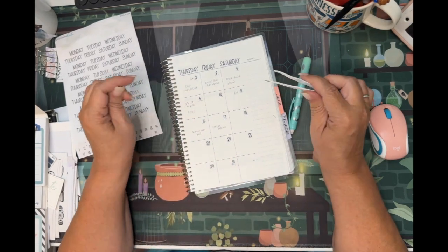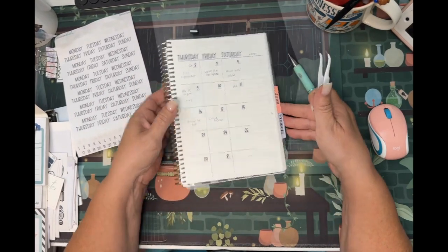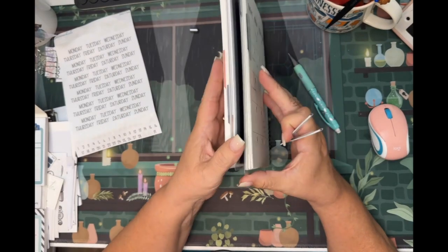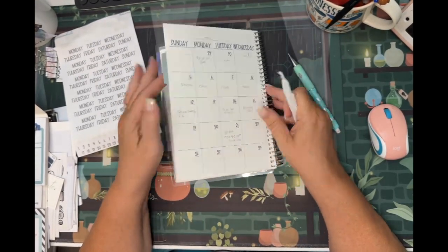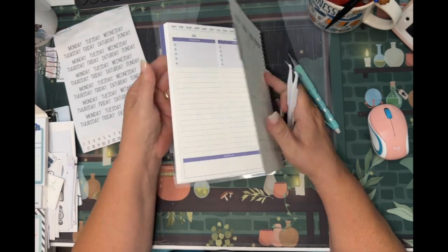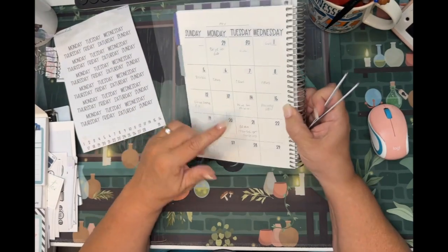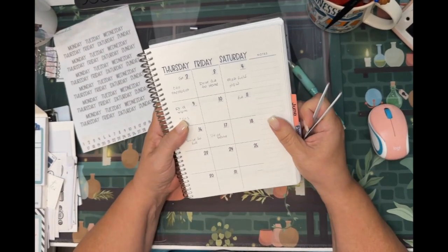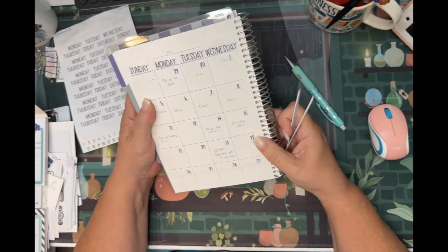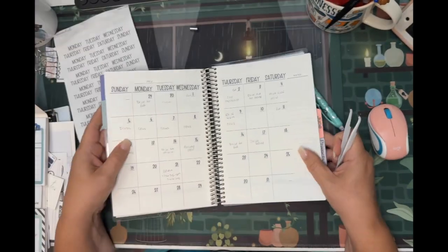This planner, if you want to do the same thing, is called the Work-Life Balance Planner, and it has 4 months in it. So I did use the April, but since I got it at the end of April, I'm not gonna waste stickers on it. I'm just gonna leave it as is. And then this I am gonna erase and fill in and write in the month nicely. And I need to set up June.